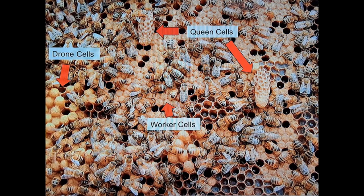On your brood, you're going to see different types of cells. These two peanuts coming off of the brood cell are queen cells. The rest of this is worker cells. Going back to what I was calling the burnt biscuits look earlier.